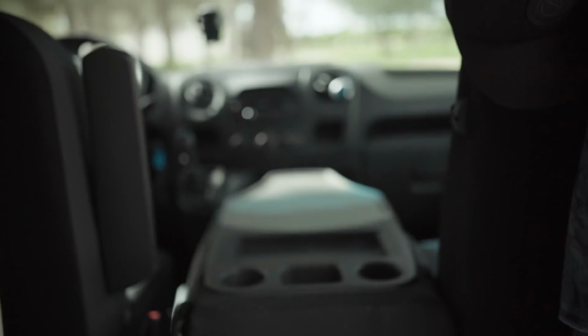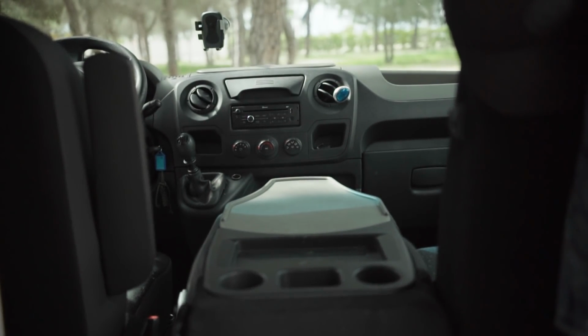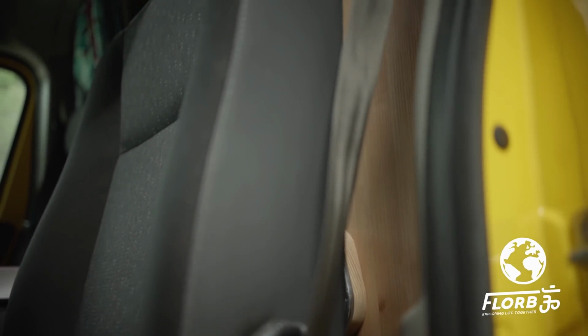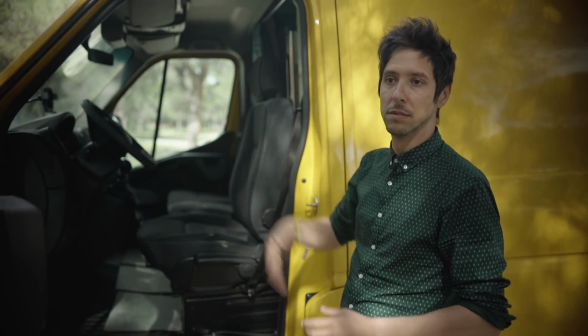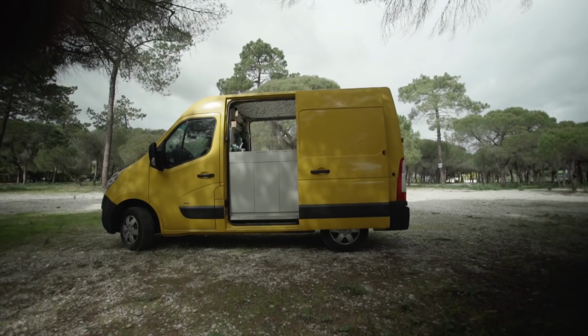Here in the cockpit we didn't do very much. We still have the original cockpit. What we did was install a diesel heater, and we did a small build here to save our indoor table for our indoor meals. We have 3 seats. The middle one we can put down, so we can easily go from the cockpit to inside without going out of the van, which is also cool.